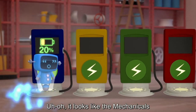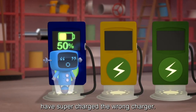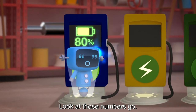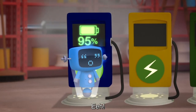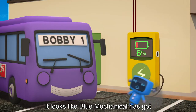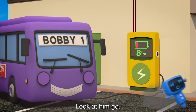Uh-oh, it looks like the mechanicals have supercharged the wrong charger. Blue Mechanical's charger is going crazy. Look at those numbers go. It looks like Blue Mechanical's got lots of extra energy to use up. Look at him go.